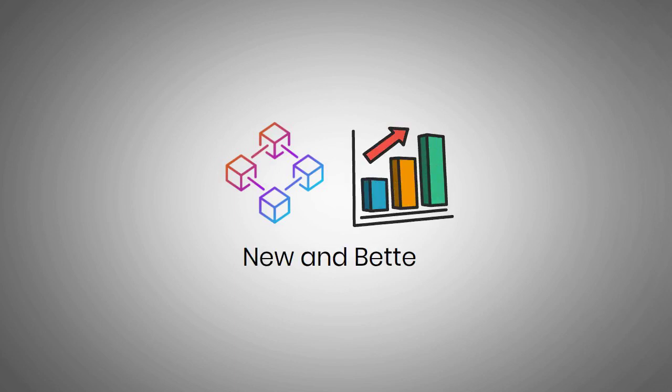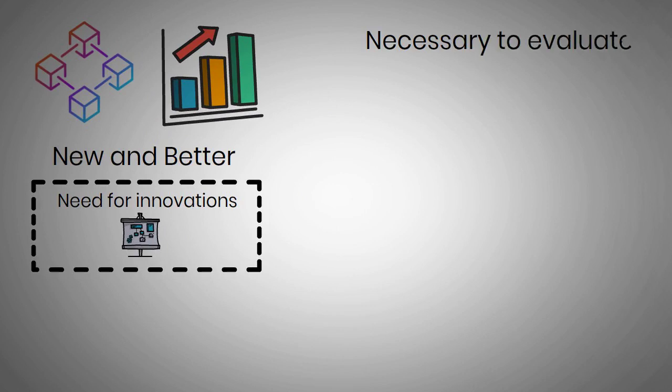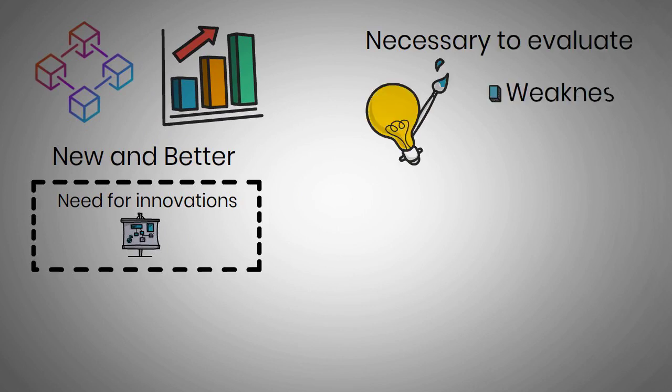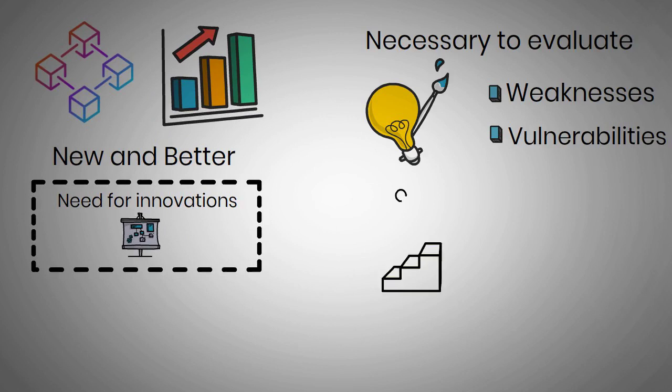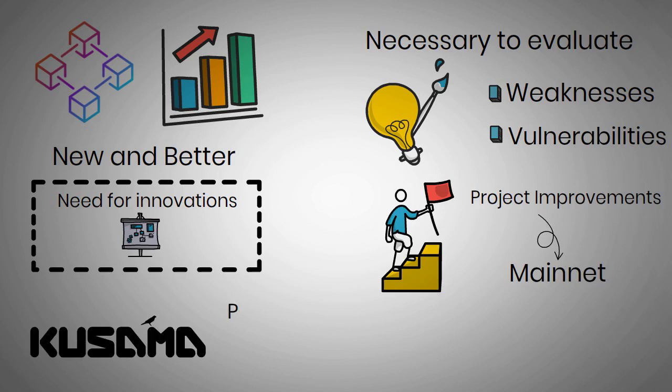The blockchain industry is ever growing, with new and better developments being launched daily. This naturally results in a need for innovations that improve the performance of existing blockchain projects. It's necessary to evaluate these innovations regularly to tackle potential weaknesses and vulnerabilities that may undermine the efficiency of a project. This is the main goal that Kusama sets out to achieve, to ensure that all project improvements are fit for the mainnet. Kusama, native token KSM, is a public pre-production environment for Polkadot that runs on an early unaudited release of the Polkadot blockchain.